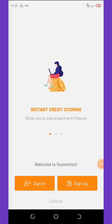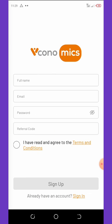Okay, so we're back to the application, and like I said earlier, this application is called Vconomics. Vconomics is a crypto wallet that was just launched. So I'm going to show you how to sign up on this website application, and then you get your free coins. First of all, you click on the sign up button right here, and then all you need to do is to fill out this form. Enter your full name, email address, password and referral code, then you confirm the terms and conditions, and then you hit the sign up button.